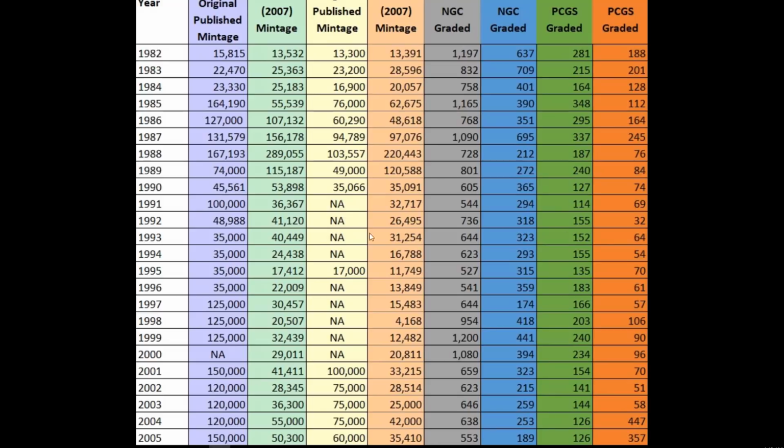But in general, right about 1991 is a year that the revised mintage, the actual coins that were distributed, is far lower than what was originally planned in the series. And not to mention the fact that it's also one of those years that they did not actually have any data for some of these coins.